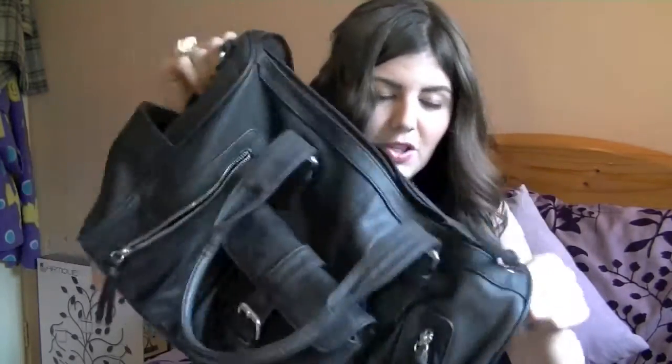And then I also have my work security pass and my work key. So that is it. That is everything that I carry around in my bag. It's now totally empty, and it's much lighter. Maybe I should carry it around like this more often.